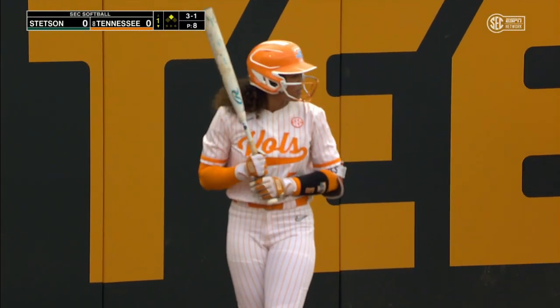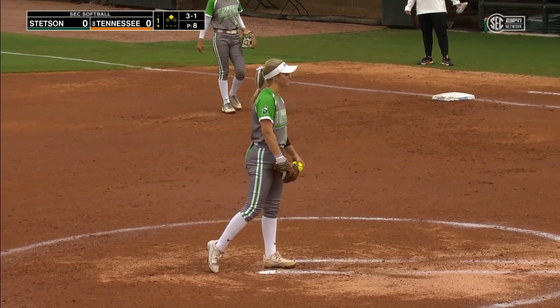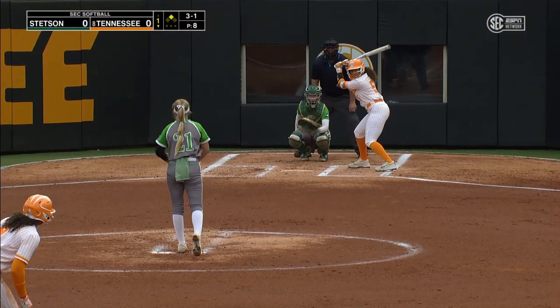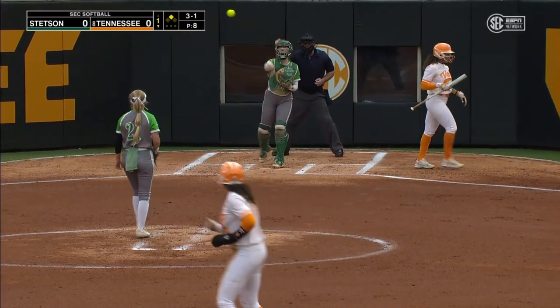3-1. Yeah, it is power, power, and more power as you look up and down this Tennessee lineup. It's a team that averaged just under seven runs a game last season. That was third in the country. Off to an okay start this season, 8-4 through their first dozen games. The 3-1 is a called strike two to West.